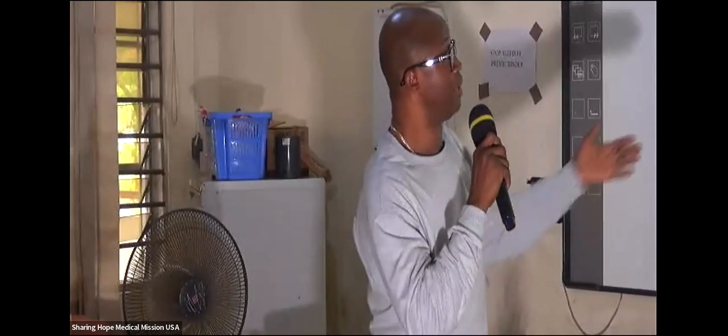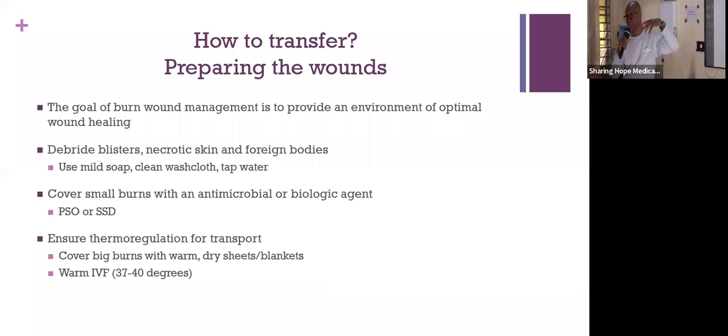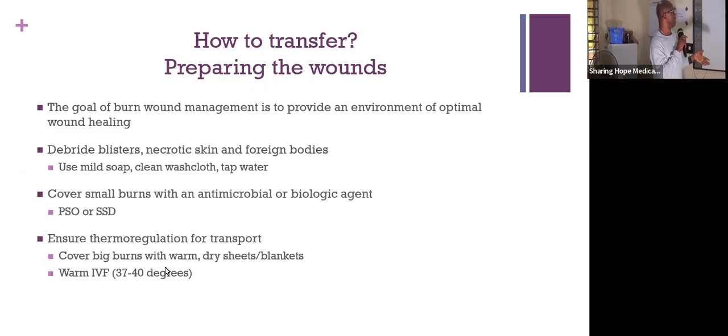After that, we have a lot of things that we use. It depends on how bad the wound is, and how dirty the wound is.